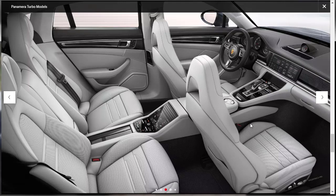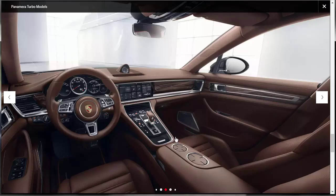There's a new control concept called Porsche Advanced Cockpit. The center console with direct touch control has a glass-like surface with touch-sensitive buttons for direct access to the most important functions. There's a high-resolution 12-inch touchscreen display integrated into the dashboard, and two high-resolution screens, one to the right and one to the left of the tachometer, that display virtual instruments, maps, and a range of other information. In this photo we can get a better look at the instrument cluster. You've got the tachometer in the center, and to the left and right of that are two high-resolution screens. And yeah, the interior is very nice.